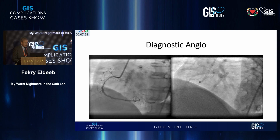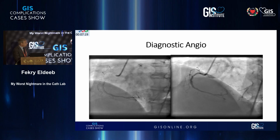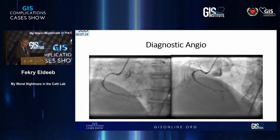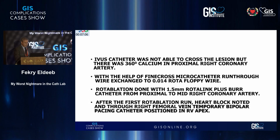You can see this is the right coronary artery, and you can see probably the stent in the LAD here, but I didn't see the stent or comment on the stent in the LAD, which was put in a calcified lesion. But you can see that the right coronary artery is heavily calcified, and there's a proximal lesion here. So we tried to do an IVUS to assess the calcification, but it was impossible to cross with the IVUS probe. But whatever we were able to see, there was 360 degrees of calcium in the very proximal part of the right coronary.